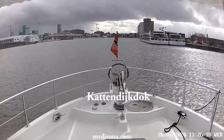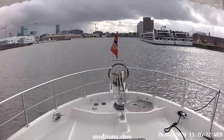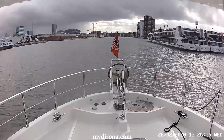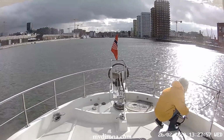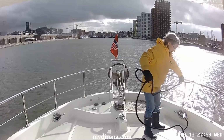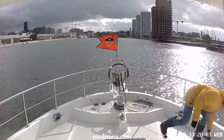We're now in the Kattendijkdok, which was built in phases in the mid to late 1800s. Here I'm switching from the 50-foot lightweight lines we use for locking through to the shorter and heavier 1-inch lines we use for docking.